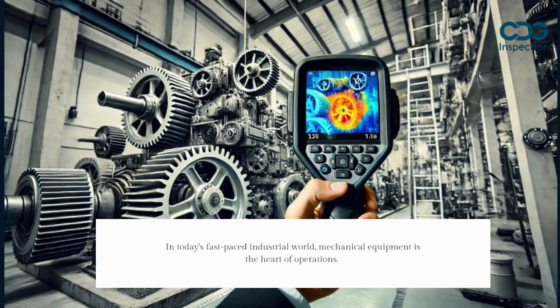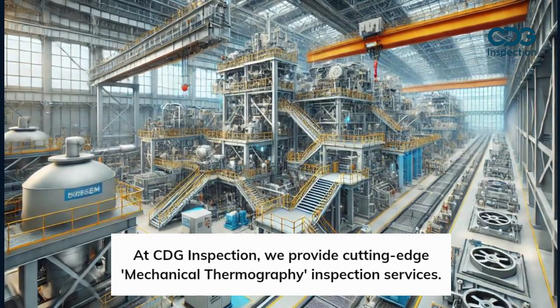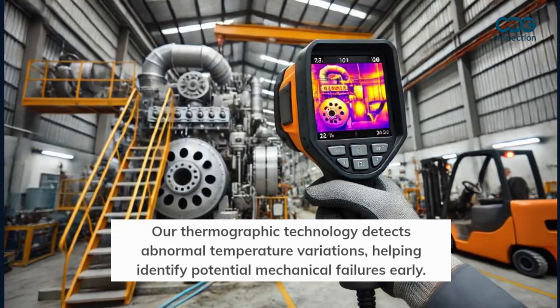In today's fast-paced industrial world, mechanical equipment is the heart of operations. At CDG Inspection, we provide cutting-edge mechanical thermography inspection services. Our thermographic technology detects abnormal temperature variations, helping identify potential mechanical failures early.